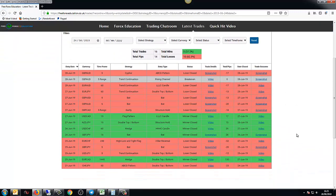Okay, what I'm going to do now, just before I give you the big news, is talk through the advanced patterns, and they are bats, ciphers and Gartleys. So we had here a losing bat for 20, a winning bat for 28, a losing Gartley for 18, a losing bat for 20, a losing bat for 13, and a losing cipher for 17. So that was 6 advanced patterns that were taken, 5 of them lost, and only 1 of them won.